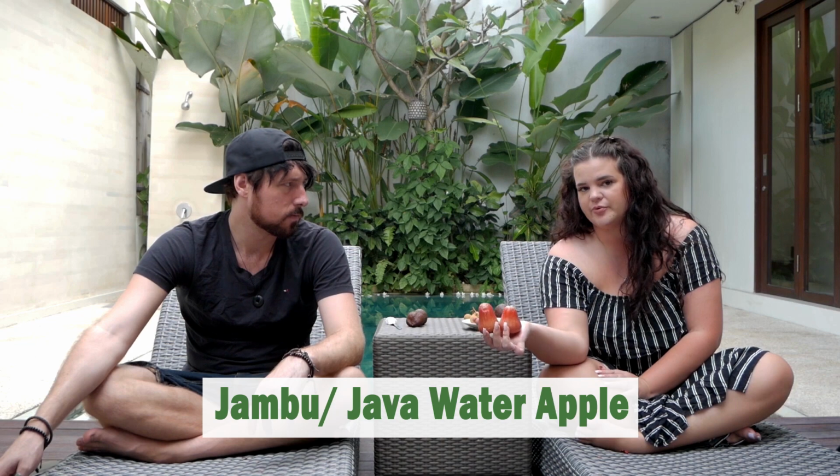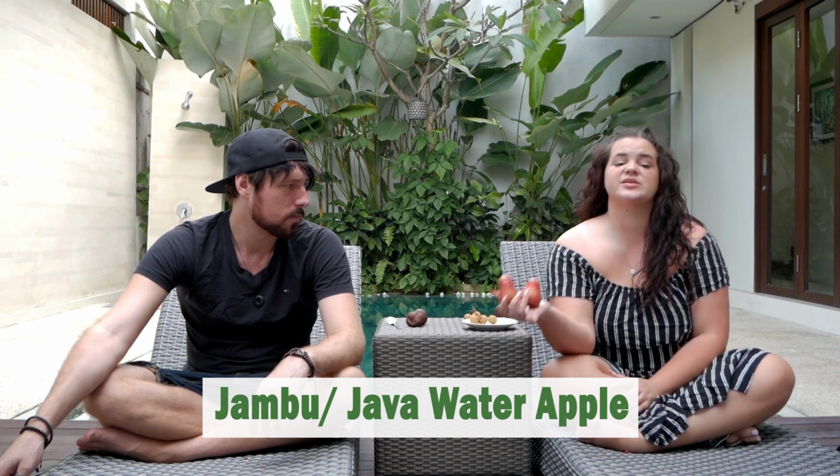This is called Jambu, which is a water apple. I did a bit of research because I've never had these, to be honest. Apparently you can eat them straight, or you can actually eat them with a small pinch of salt. So I came prepared. We have salt to try them with.